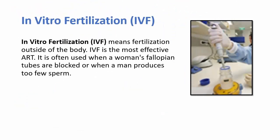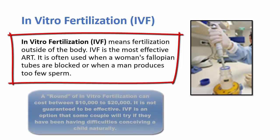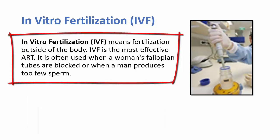In vitro fertilization, otherwise known as IVF, means fertilization takes place outside of the body. IVF is the most effective artificial reproductive technology. It is often used when a woman's fallopian tubes are blocked, or when the father has few sperm, or the sperm are having trouble connecting with the egg. Now, this is a very expensive procedure. Typically, what they call a round will cost anywhere between $10,000 and $20,000, and it is not fully guaranteed that a baby will be conceived or delivered, but it is something that most couples try once they've been trying.